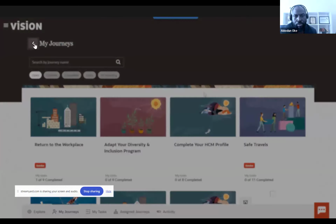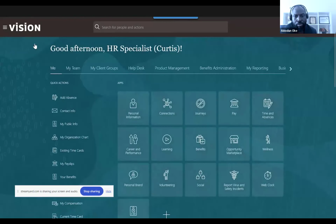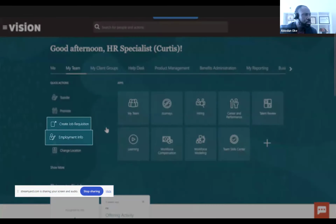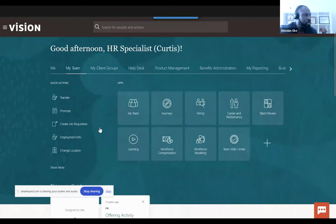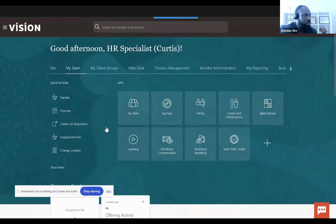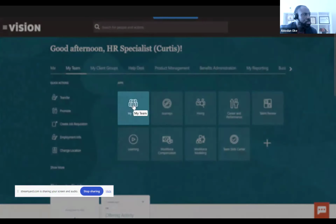Now, the next thing I'm going to do, if I navigate back to the home page, is take a look at the system from the line manager's point of view. For that, we need to access a work area called My Team. Again, you can see on My Team there is a bunch of quick actions on the left-hand side and also the applications. If the manager wants to have a look at information about their team, they choose the appropriate application, such as the application called My Team.